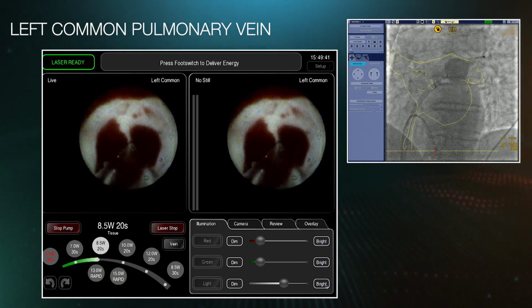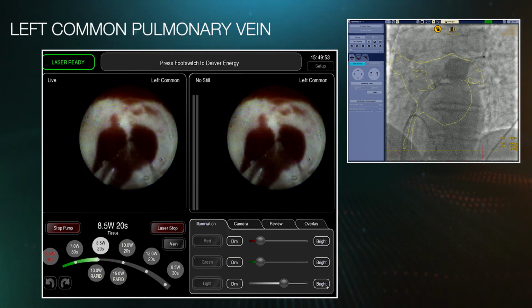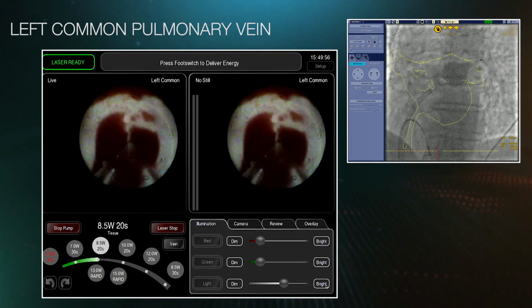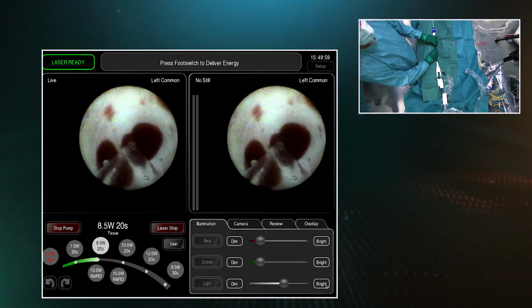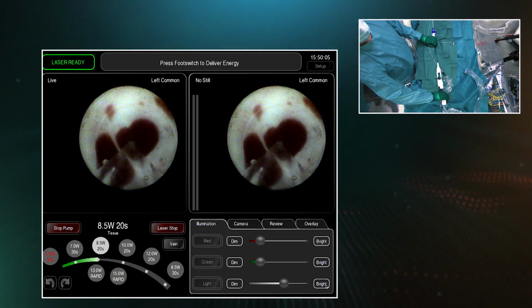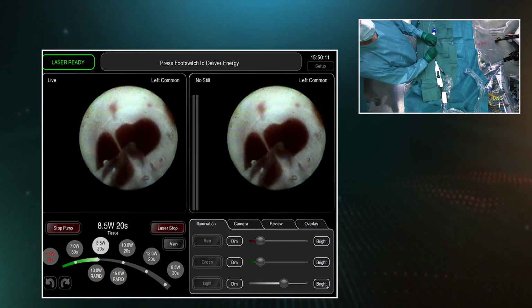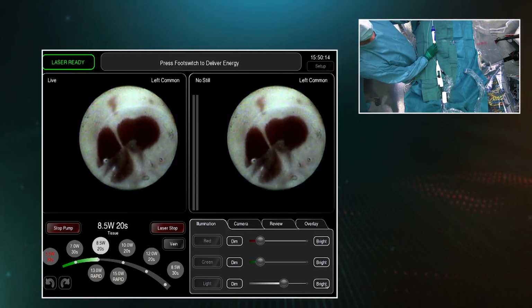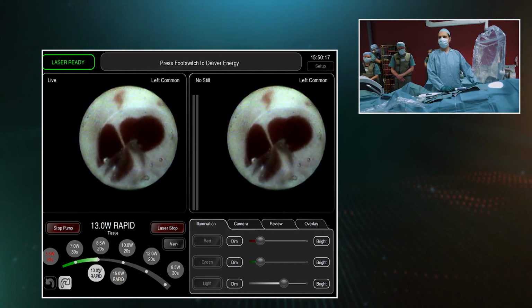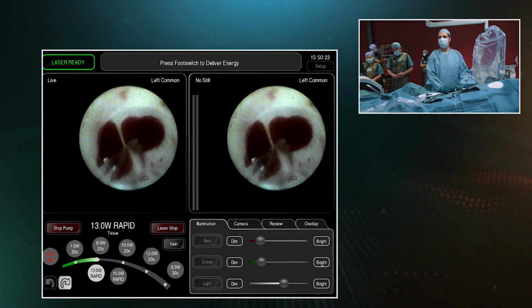I'm inflating the balloon even more, and you can see that most of the antrum is occluded. The only questionable portion is around 7 o'clock inferiorly, so I'm going to deflect the sheath a bit and see if I can accommodate that, if I can fix that, let's say. Looks like here we can inflate a little bit more. There we go. So here we can appreciate a 360-degree occlusion of this common ostium.